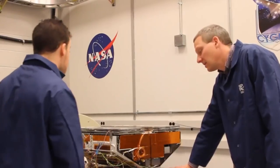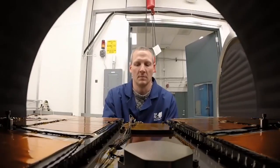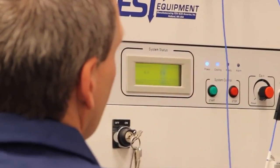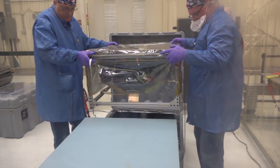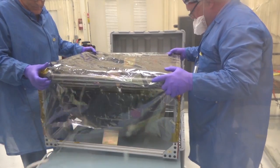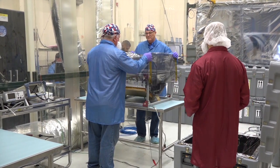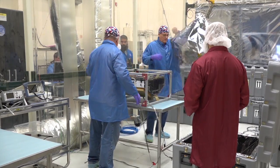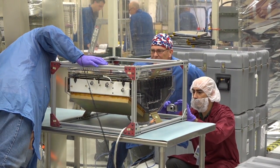The CYGNSS satellites were developed by researchers at the University of Michigan in Ann Arbor and Southwest Research Institute in San Antonio, Texas. The 8 satellites arrived at Vandenberg Air Force Base in California on September 28, 2016, for pre-flight processing, with work taking place in Orbital ATK's Building 1555 at the West Coast launch site.